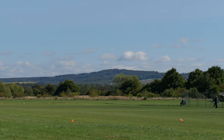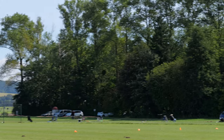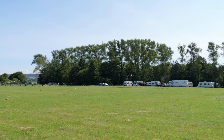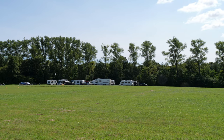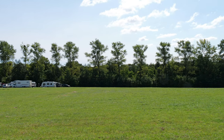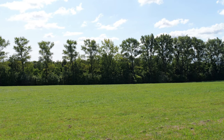So, flying tactics. Most people will choose this tree line as a slope to get their planes up there, and use them to ride the wave that's moving off of them.